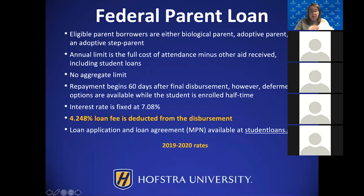Next, we have the federal parent loan. The Federal Parent Plus loan is a loan borrowed and repaid by the parent borrower of the dependent student. Eligible borrowers must be the student's biological or adoptive parent. There is no aggregate limit to the Federal Parent Plus loan, and the annual limit is the student's full cost of attendance, minus all of their other aid being received, as well as their own personal student loans.